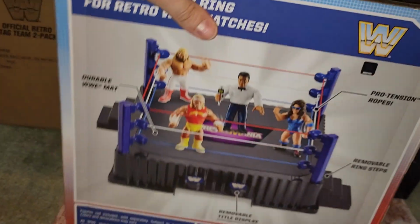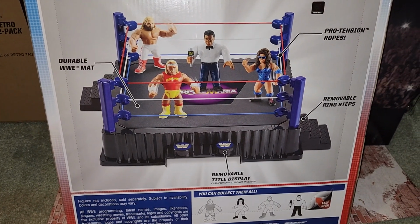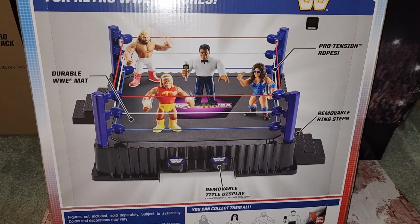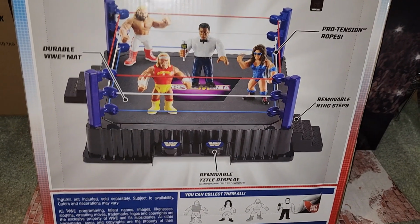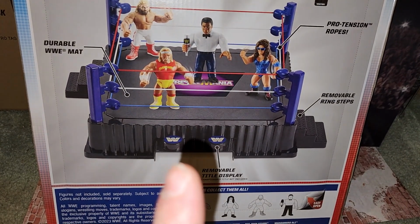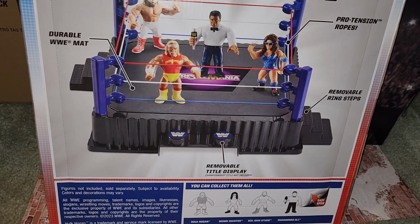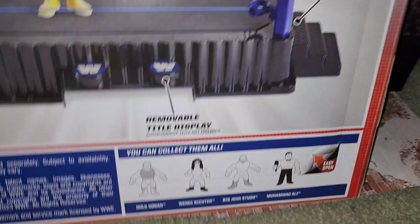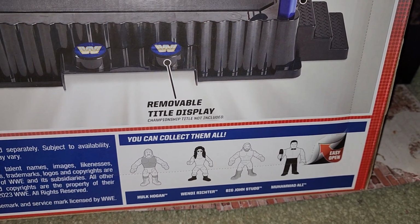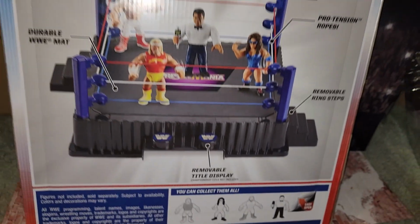Let's take a look at the back. So here on the back, you have the WrestleMania logo there. It says a durable WWE mat, pro tension ropes, removable ring steps, and removable title displays. The title displays are interesting because it says championship title not included, but that can mean we might be getting retro titles soon, which would be awesome. As you can see, I guess this is the latest set, which we actually unboxed not too long ago: Hulk Hogan, Wendi Richter, Big John Studd, and Muhammad Ali. Look how sick this is.